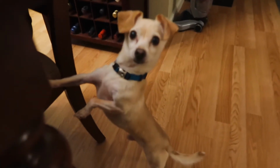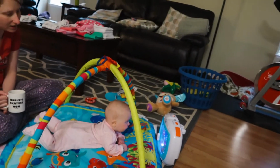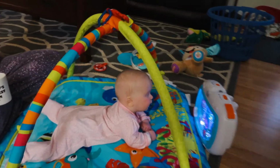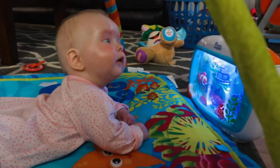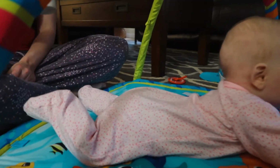Kind of. What do you think, Cooper? Orange-ish. Emmy's watching her new octopus. Her Saturday morning TV. And just gently tapping the little toesies.